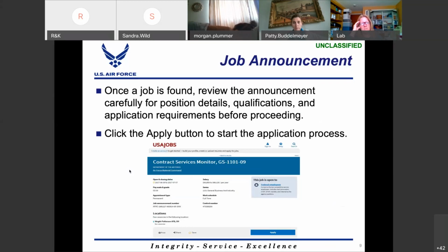There's a brief job overview, just over what exactly the position mission is. The duties, which is an area I strongly recommend the students read thoroughly, because this tells you what it is that the job actually does. What are you going to do in the position on a daily basis? And what you can use that information for is, have you done any of that work? Have you done those duties? If you have, then you want to make sure that that's highlighted in your resume, because that's what they're going to be looking for.